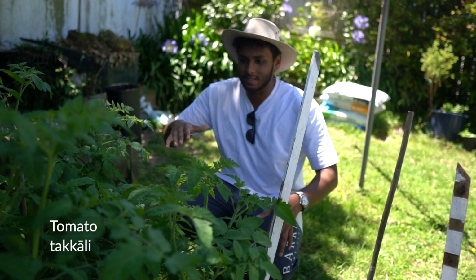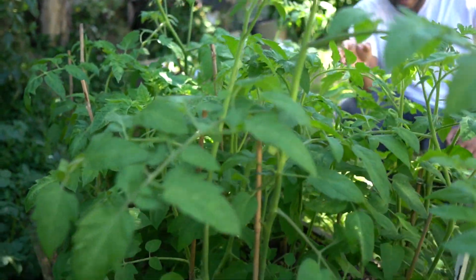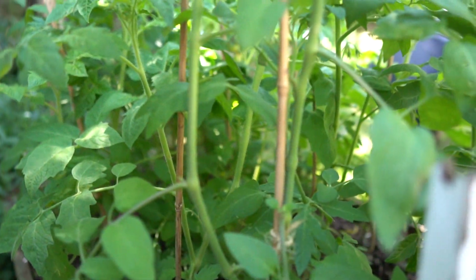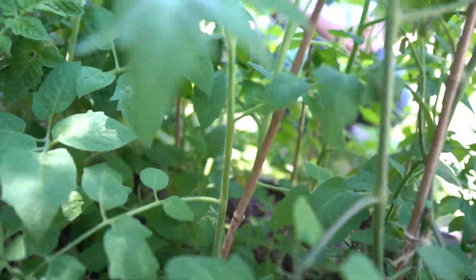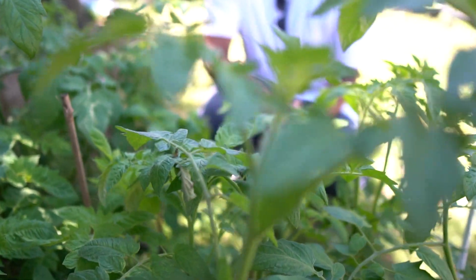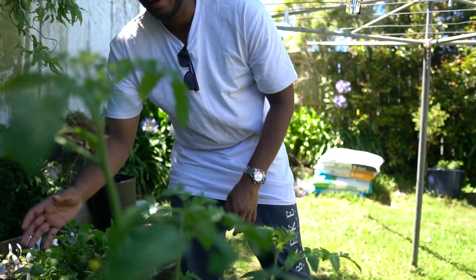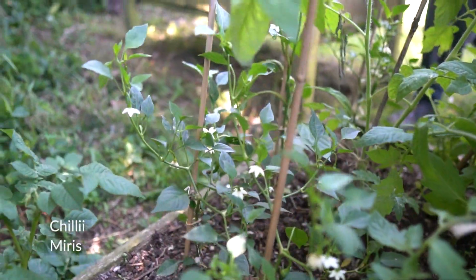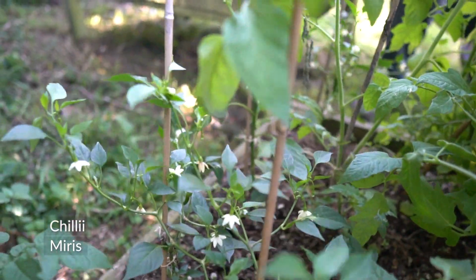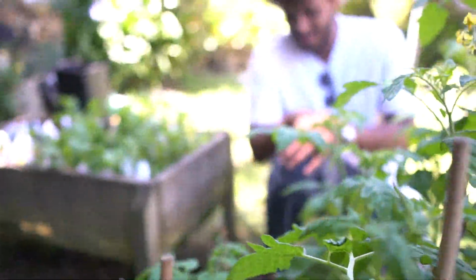So here we are in our fourth box. This majority section here is all tomatoes. As you can see, there's a couple of little ones blooming up right now, and some flowers as well, showing that it's just starting to pop up right now. It's the season for it, and they'll be coming up pretty quickly. And then in this final quadrant of the box, we have some of the smaller plants here. These are specifically chili plants, some little flowers in there, and yeah, they're about to come up really soon as well, which is awesome.